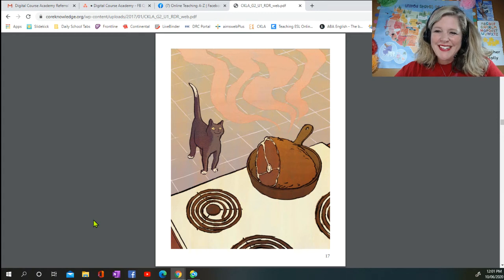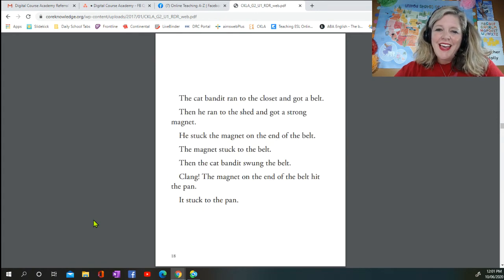His face. The cat bandit ran to the closet and got a belt. Then he ran to the shed and got a strong magnet. He stuck the magnet on the end of the belt. The magnet stuck to the belt. Then the cat bandit swung the belt. Clang! The magnet on the end of the belt hit the pan. It stuck to the pan.